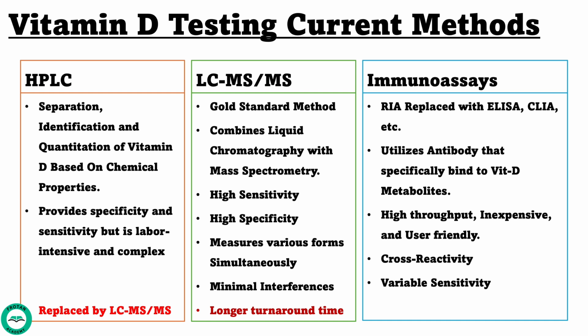Additionally, LC-MS can measure various forms of vitamin D in a single analytical run, enhancing efficiency in comprehensive vitamin D analysis. However, the method does come with some limitations.